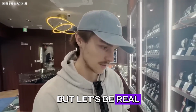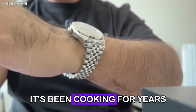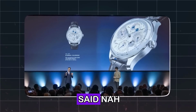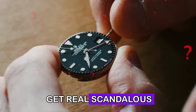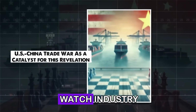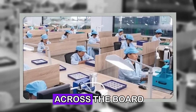But let's be real, this underground empire didn't pop up overnight. It's been cooking for years, low-key in the shadows. That is, until a few brave whistleblowers finally said, nah, this ain't right. That's when it started to get real scandalous. So how did this all stay hush-hush for so long? Simple. Money talks, and the watch industry, it's drowning in it. That cash buys silence across the board.